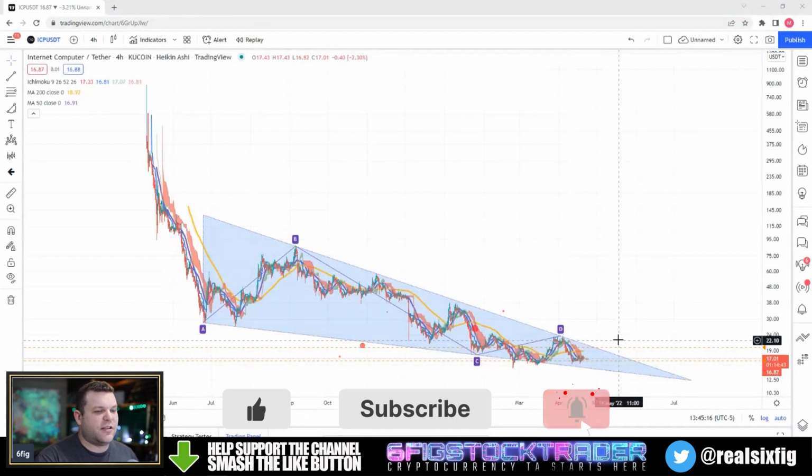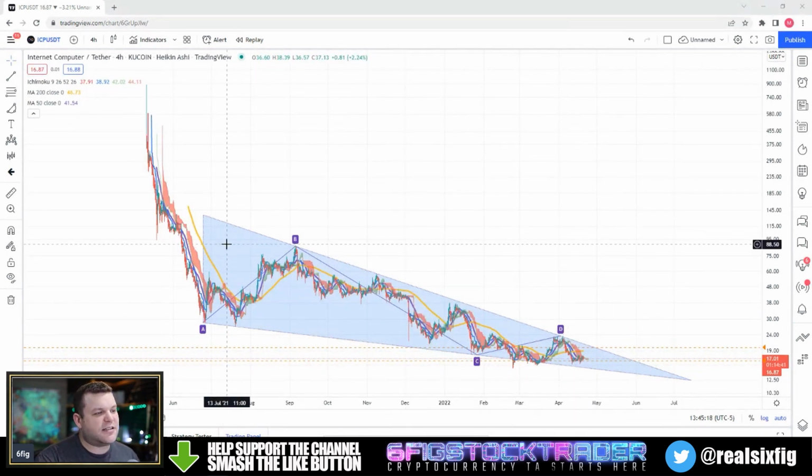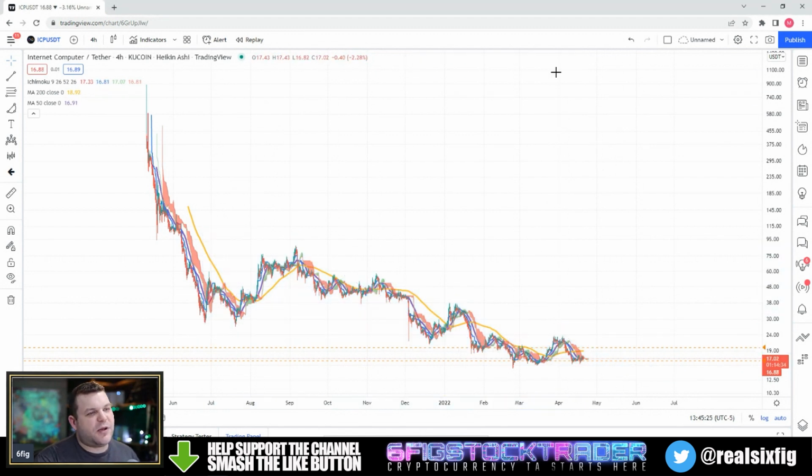Now, one of the things we're seeing here on ICP is the fact that there is this huge falling wedge, and this is extremely bullish, especially when we start to see this pattern play out over a large period of time like it has. In addition, I threw down a little bit of hopium yesterday, and I said, you know what, this kind of looks like the start of an inverse head and shoulders. And if that does happen, folks, we are in for a treat.